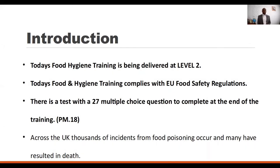Now, today's food hygiene training is being delivered at level 2. We provide level 1, level 2, and level 3. Obviously, level 2 is for food handlers. If you are working in a food establishment, in a takeaway, you need to have a basic knowledge about food safety and hygiene. But if you are, for example, a manager or a supervisor, we always advise people to have level 3 or level 4. Today's food and hygiene training complies with EU food safety regulations.